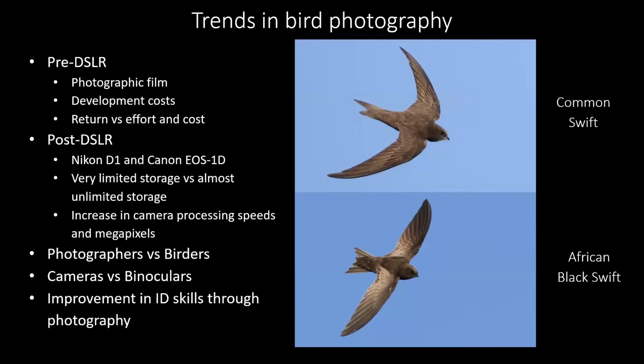I mean, these are two birds that we see in Southern Africa. Common swift, not so common in the Western Cape, but it's a common migrant up in the north. We see them occasionally down here in the Cape, and we tend to not be believed by our birding colleagues when we say we've seen a common swift. So the best way to deal with that difficulty is to make sure you take a photograph.